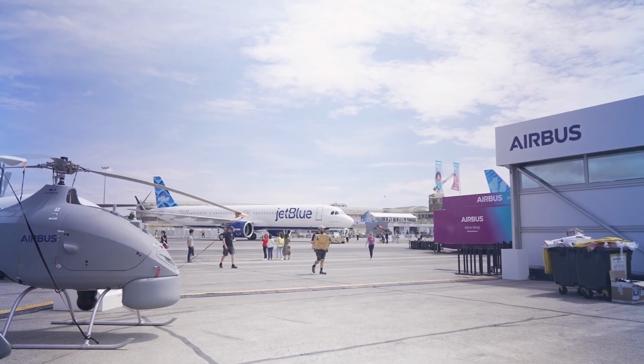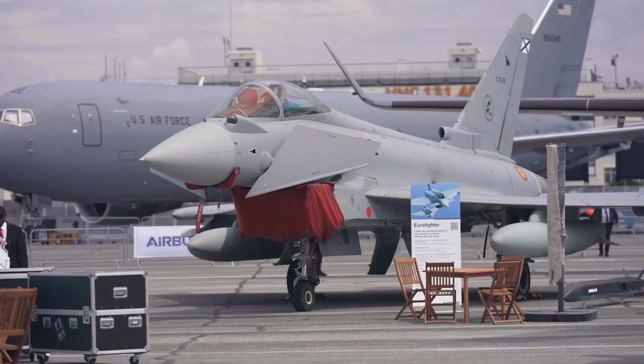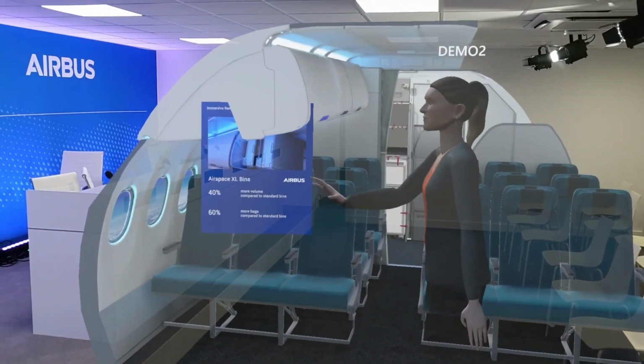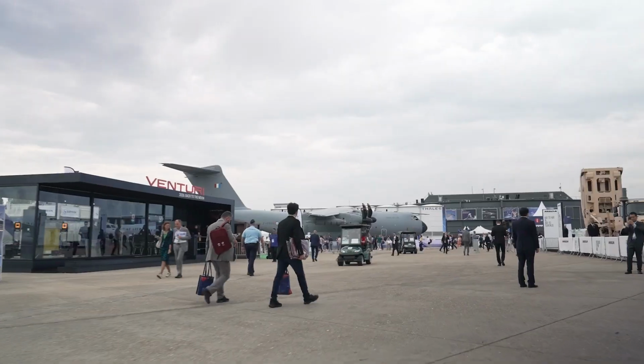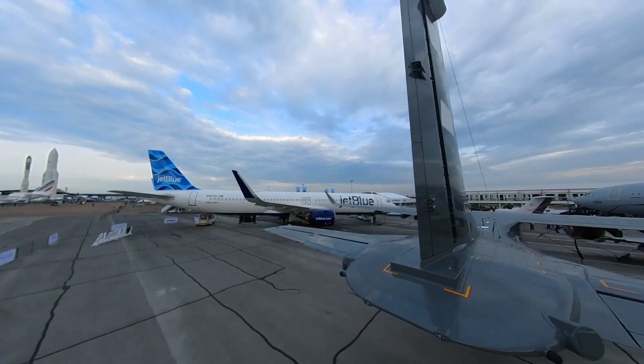So, fasten your seatbelts and get ready for an exhilarating adventure into the world of Airbus at the Paris Show. Let's dive right in and experience the thrill of aviation innovation, performances, and the incredible atmosphere that defines this extraordinary event.